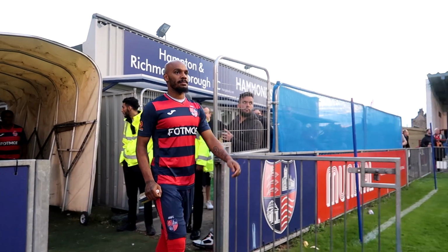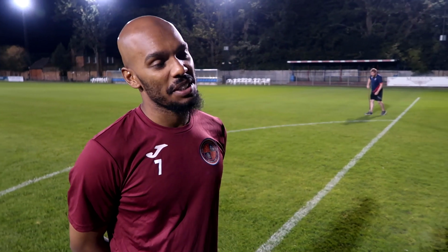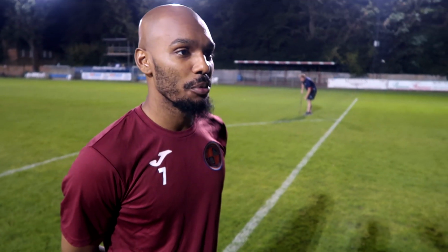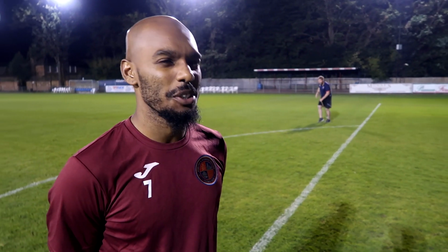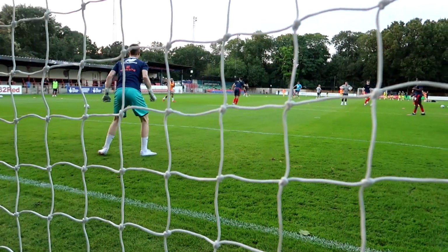Ryan Gondo, I'm 24 years old and I'm a midfielder for Hampton and Richmond Borough Football Club. Ryan, what was it like playing against Premier League opposition tonight? Challenging, very, for starters, because of their fitness levels. You know, they're full-time football, they're in every single day, whereas us, we're only part-time. So the levels and fitness is a massive major in these sort of games.